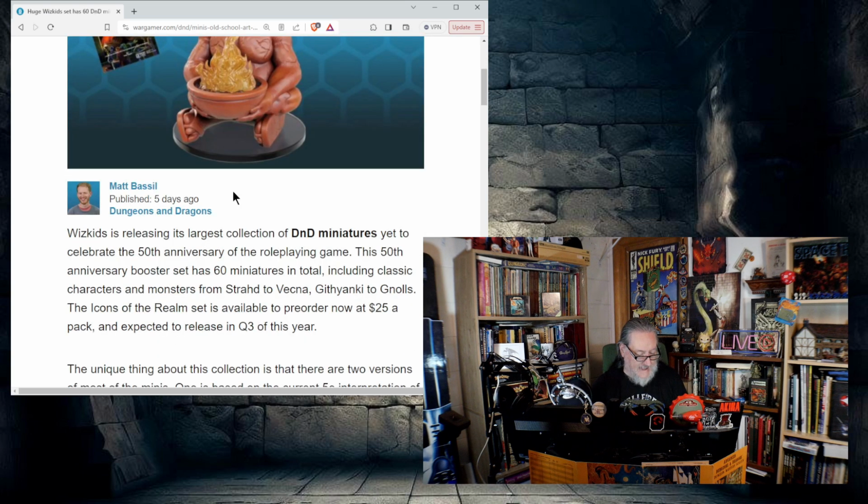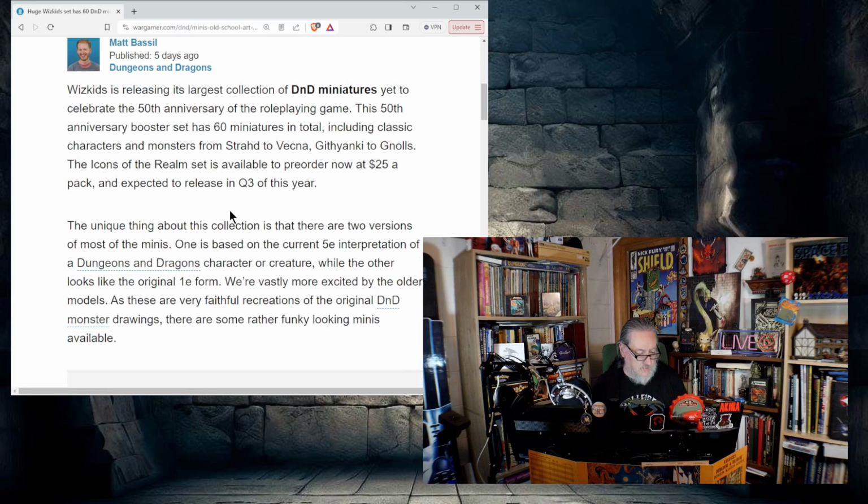This is from Matt Bassel over there. But to get into it, Wizkids is releasing its largest collection of D&D miniatures yet to celebrate the 50th anniversary of the role-playing game. This 50th anniversary booster set has 60 miniatures in total, including characters and monsters from Strahd to Vecna, Githyanki to Knowles. The Icons of the Realm set is available to pre-order now at $25 a pack and expected to release in Q3 of this year. So for those of you not hip to it, that's around summertime.